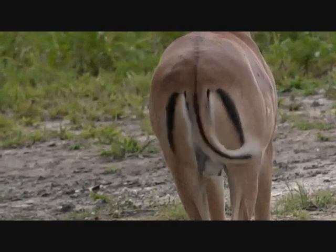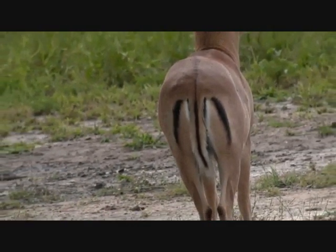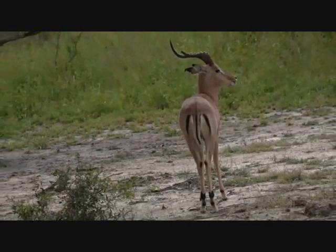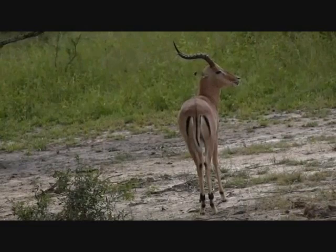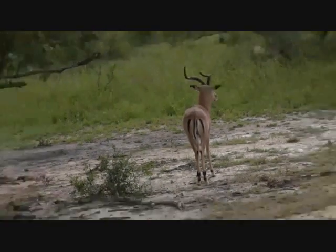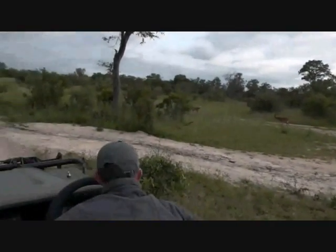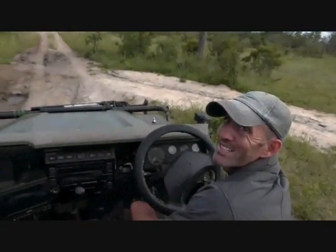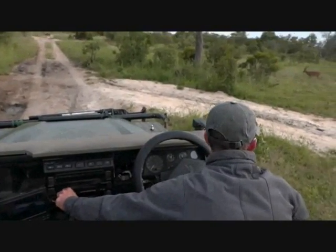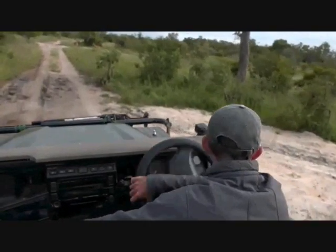And they are bloodsuckers. And we think that those black stripes that you can see there on the Impala are a little bit warmer than the rest of the body, so they radiate a bit more heat. And we think the ticks might be attracted to that area, and then the Impala will wag its tail and the ticks will be thrown down to the ground. Because ticks, of course, apart from being bloodsuckers, also transfer disease. So they transfer various parasites to the animals out here.